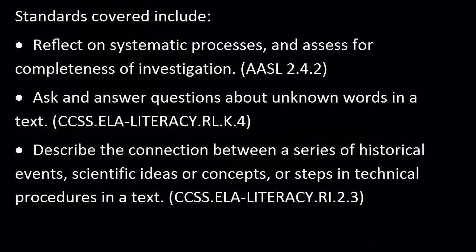Standards covered include, but aren't limited to, reflecting on systematic processes and assessing for completeness of investigation, asking and answering questions about unknown words in a text, and describing the connection between a series of historical events, scientific ideas or concepts, or steps and technical procedures in a text.